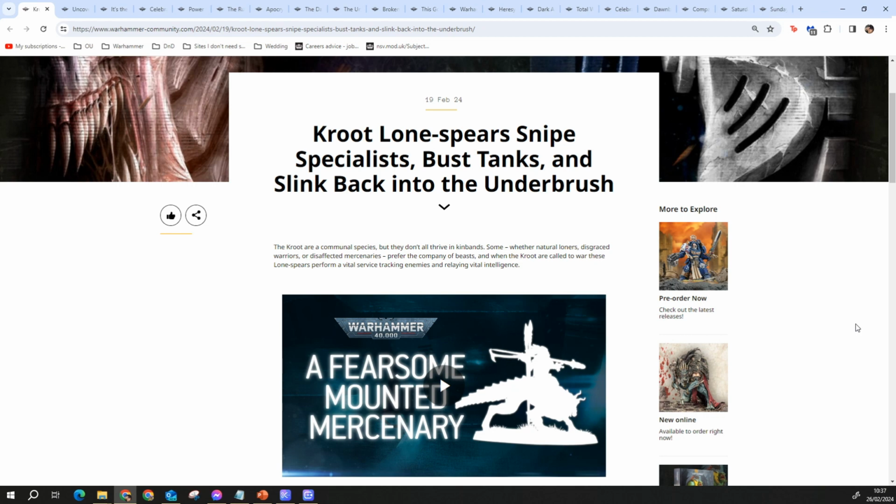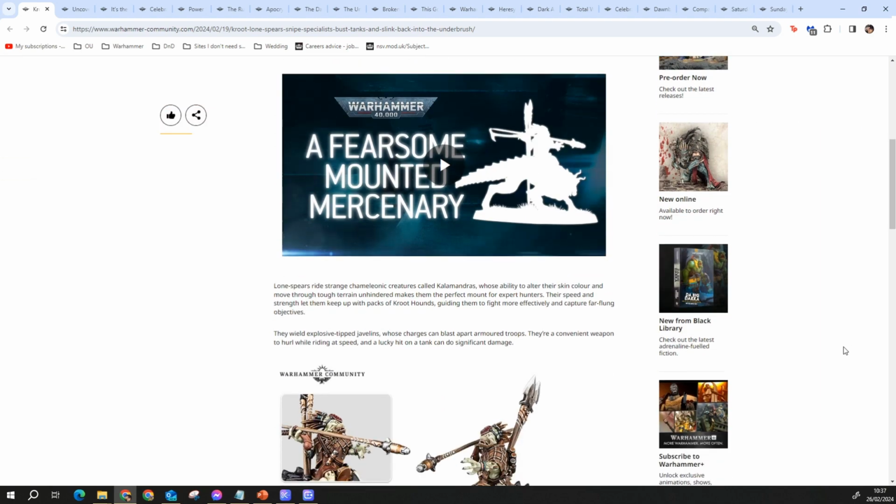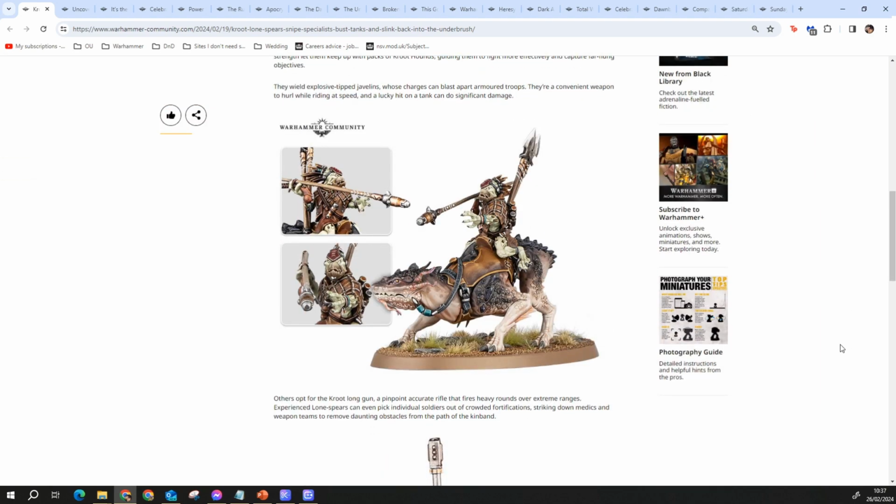Firstly, this was one I was extremely happy to see. This is the Kroot Calamandra, and the rider thereof. I think this is glorious. It's undeniably lizard-like, brilliantly dinosaur-like, but also wonderfully alien.